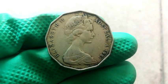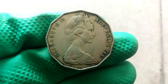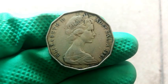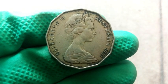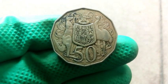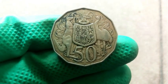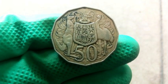Over the years, the design of the 50 cent coin has largely remained consistent. The obverse, or front, features a portrait of Queen Elizabeth II, as Australia is part of the Commonwealth. The reverse side proudly displays the Australian coat of arms, showcasing the kangaroo and emu, two animals that symbolize the nation's spirit. The 1981 coin you see here wasn't a commemorative issue.